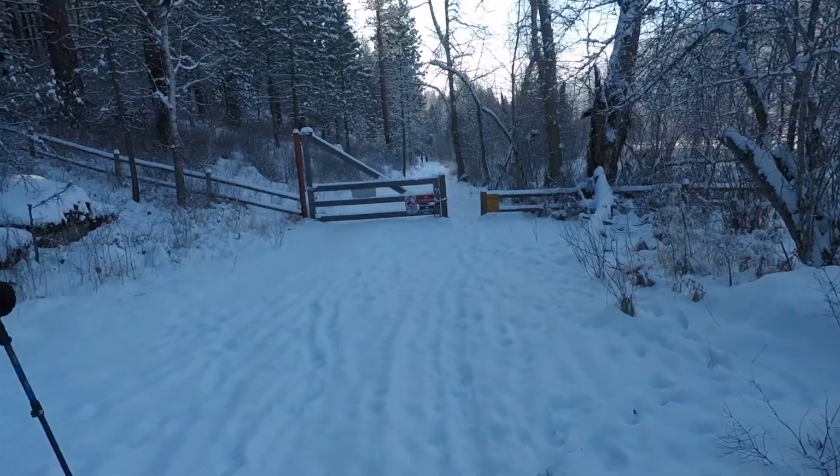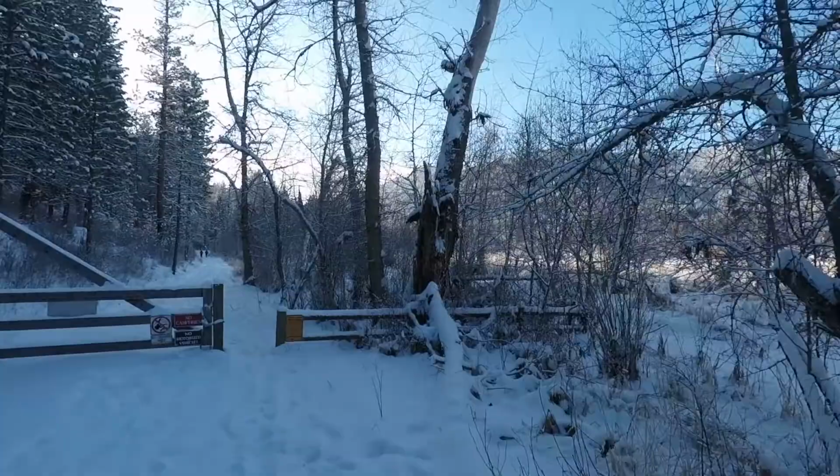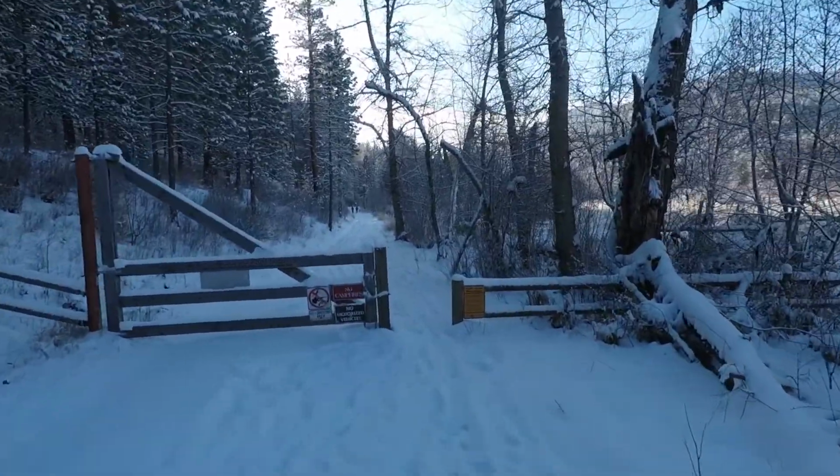Okay, we're about to enter the trailhead, and looks like we've got a nice sunny day with fresh snow.